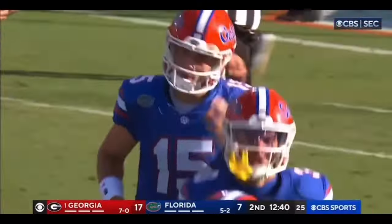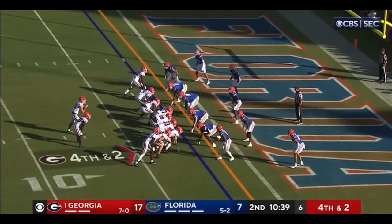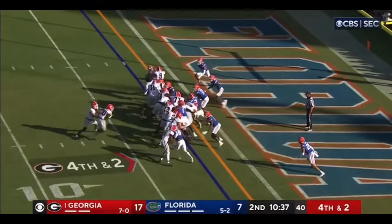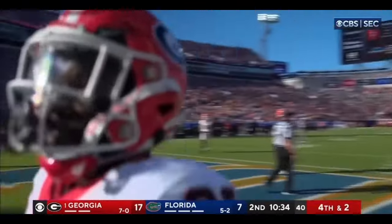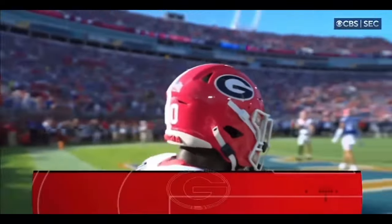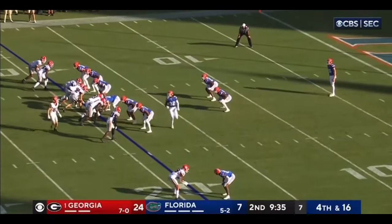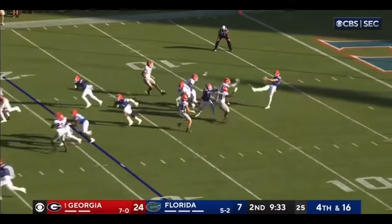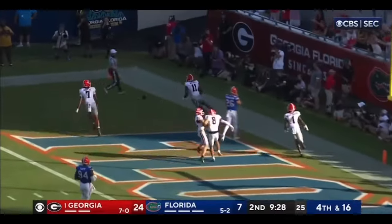Scrambling up in the pocket, you have to have 2 hands on the ball. Mertz. They don't go on 4th down very often. They're going here. Dejon Edwards, touchdown, Georgia, walking in. Didn't get it the first time. He got it that time. On his last punt return, he waits back inside his own 40. And they got it with a blocked punt.